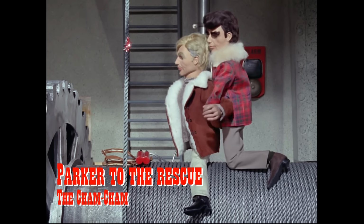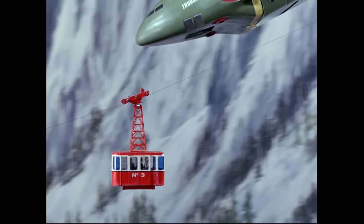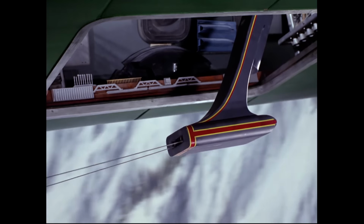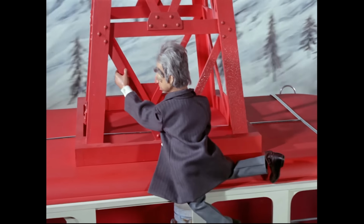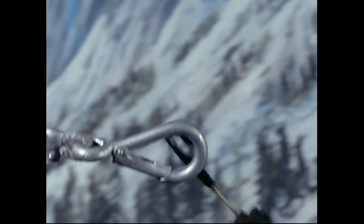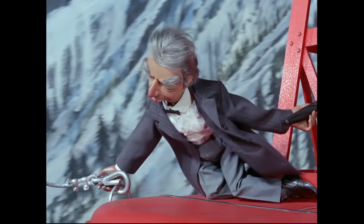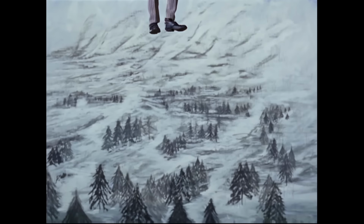Parker to the rescue, the Cham Cham. Tintin, Penelope, and Parker are trapped in a runaway cable car, and it's up to Virgil and Alan to save them with Thunderbird 2's magnetic grapples. But the grapples fail, and it's up to Parker and his nerves of steel to climb onto the roof of the car and attach lines lowered by Thunderbird 2. The sequence rattles along at a ferocious pace, and disaster approaches with each passing second. However, Parker succeeds, and the occupants of the cable car are saved. He even gets a free ride back to the ground with his umbrella parachute.